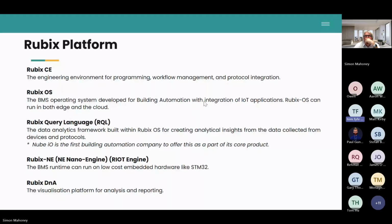So in terms of the software that Nube offers, the software is all our in-house design and application. So the Rubix platform is made up of the operating system, which includes Rubix CE, which includes the programming, Rubix query language, which we call RQL, and then Rubix, what we call our Riot engine. DNA is our data and analytics platform, which is a visualization platform and reporting, which, if clients want it, is that end point of the data.